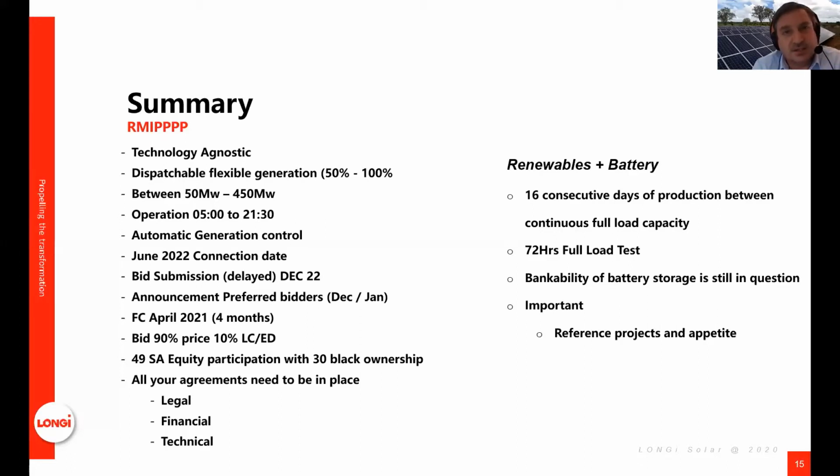The main point is that in terms of capacity, it needs to be between 50 and 450 megawatts, so quite substantial. But in terms of generation, you should have at least between 50 and 100% available at any given time. And key operational hours between 5 in the morning and 9:30 at night. Automatic generation control is quite important. And then some of the dates. Bid submission was initially set for 22nd of November, but that has been pushed out till 22nd of December now. The preferred bidders were expected to be announced towards the end of December, early January. Now I guess that'll probably move out to January sometime.